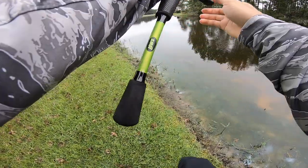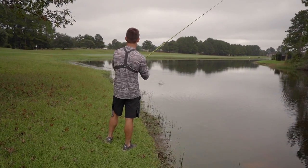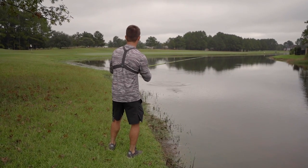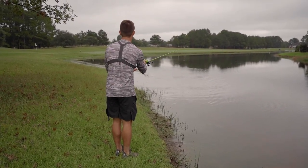I'm gonna reel it at the top. You should eat it. Come on, baby. Oh, oh. Dude, there's so many behind it right there. That was more than one fish.